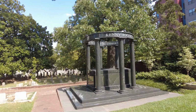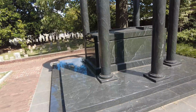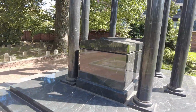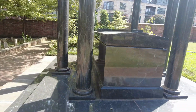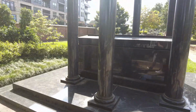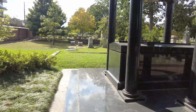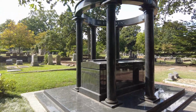But, you know, beautiful, ornate marble work. This is newer, of course. Kenny only passed away a few years ago, but he is laid to rest inside of that tomb right there. To be this close to Kenny Rogers is a little crazy, actually. Died way too young. He was not all that old.